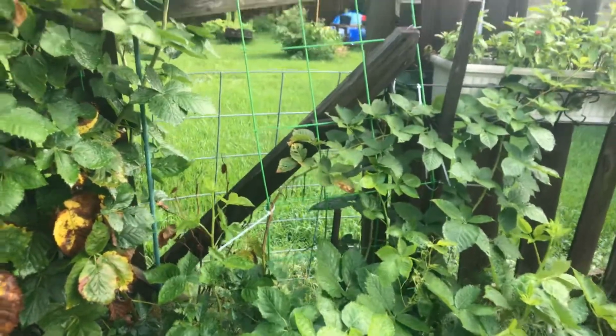Flower right there. Little bitty blackberries right there. So I could show you more, but I'm sure y'all got things to do.